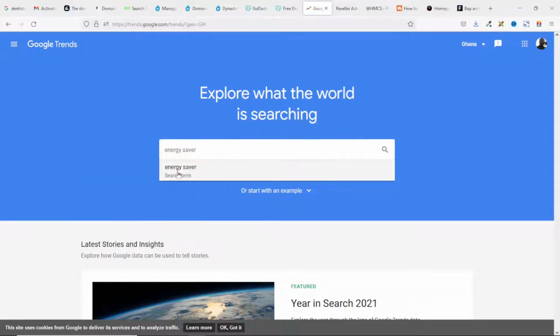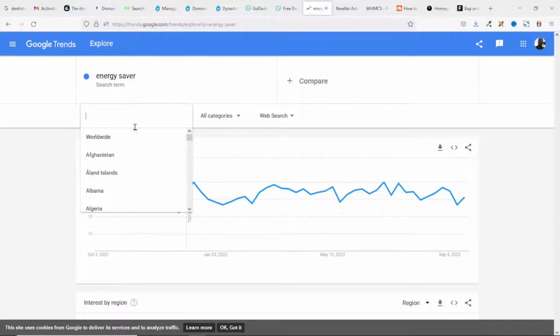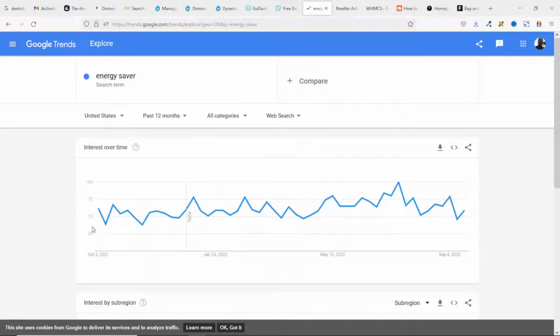Then I go ahead and click on it. And right here I have the results. People have been searching for this keyword, energy saver, and this is how the trend goes for the past 12 months. If I want, I can also target a specific country. For instance, I can target United States like this. And the trend in the United States is not bad either.